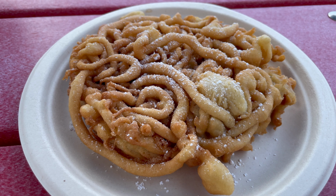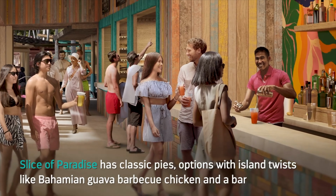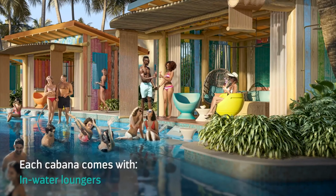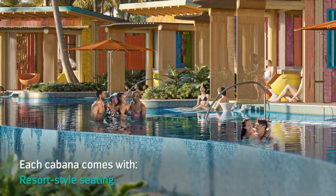What they brought in, which would be exclusive to this area, is a pizza place as well. So there's tons of bars and lounges, I think 7, as well as cabanas. Similar to the cabanas all over, you can get a private cabana, which comes with a bunch of amenities. And you also get a private little pool just for cabana people. Infinity edge, which is cool.